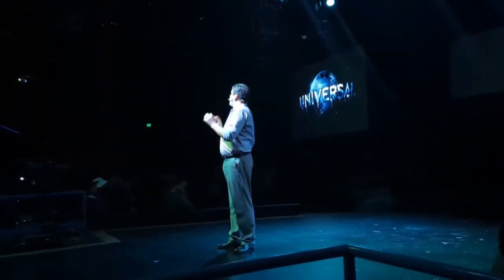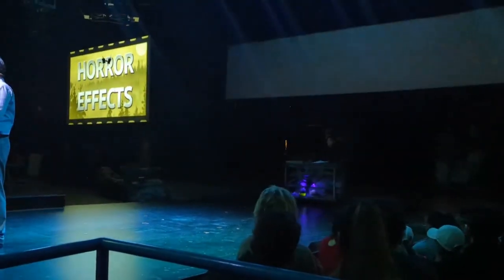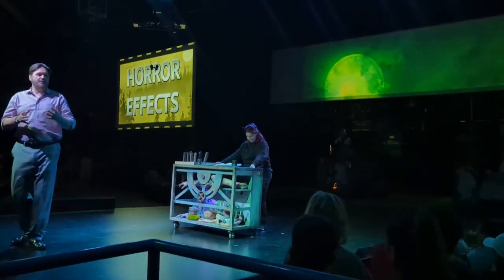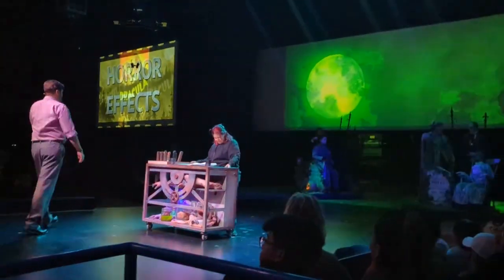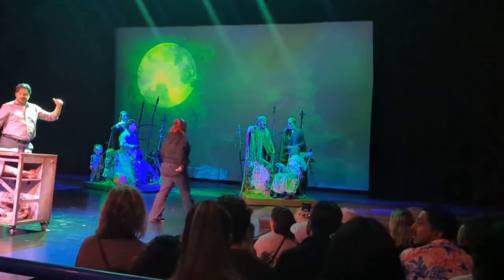Scary stuff, and all those scenes were created using very special horror effects. Emerging from the shadows behind me are maquettes of some of Universal's most famous monsters from our classic monster family. Let's take a look. We have Chucky and his bride, Dracula, Michael Myers over there, Imhotep the Mummy, Phantom of the Opera, and of course, Mother Bates.